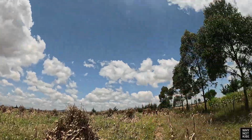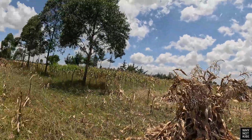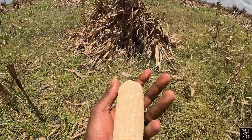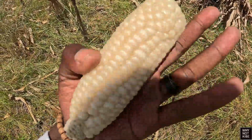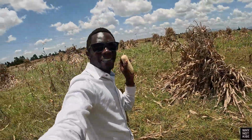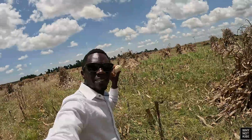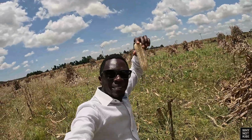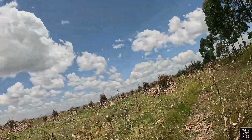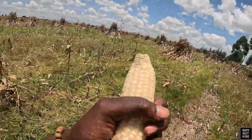So we're still in the farm. I thought it's not going all the way this way. It's only this way. So you see, it's all been put in stakes, and this is the corn that we'll be harvesting. So it will be harvested next week. Yes, next week. You see, life of the farms, of the village. Very nice maize, quality of maize.